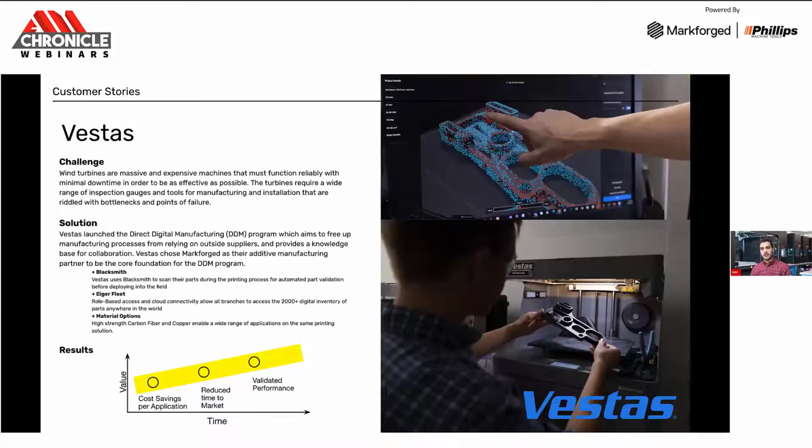And then this is a little bit of a different case here in terms of the scope. Vestas, I'm sure many of you are aware of them, but looking at the other side of the spectrum, outside of oil and gas, what the competitors are doing from an alternative energy standpoint.